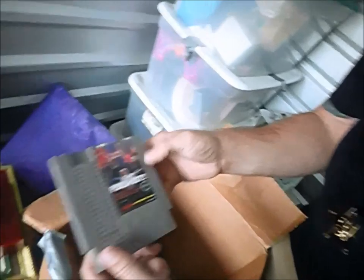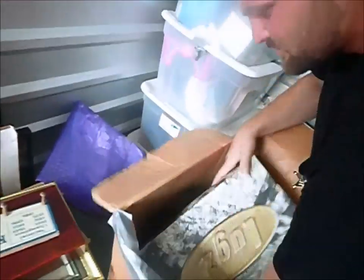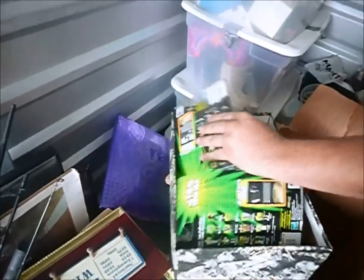Watch that. That's NES. That's probably a $20 game. Oh, here's a box. Oh, this could be real. Huge. Oh, there's another box. Oh, wow. I don't think they have shoes in them. Let's see what's in here, though. Oh, yes! Oh, wow! There's Star Wars toys. It's crapping money. Wow. It's hemorrhaging.